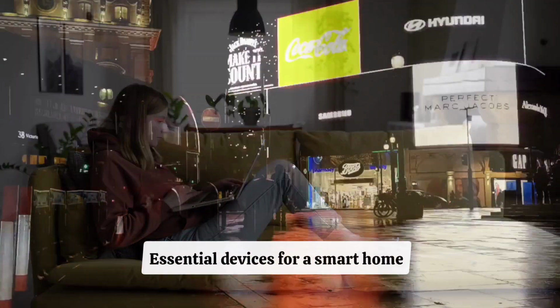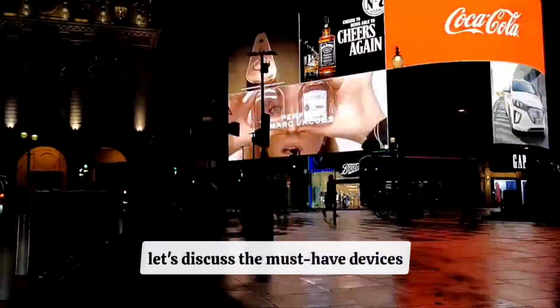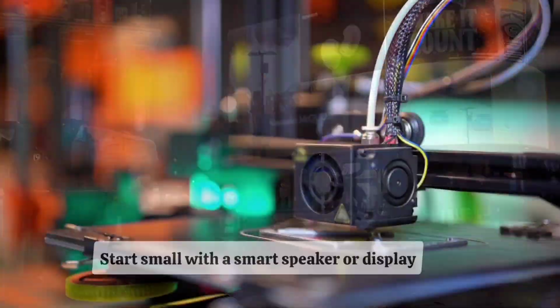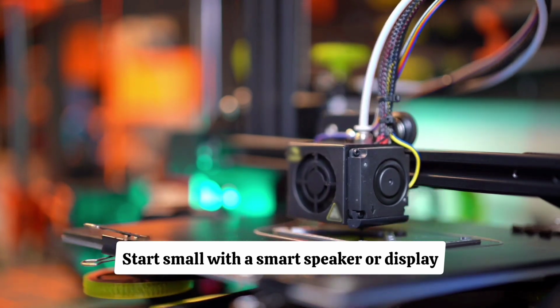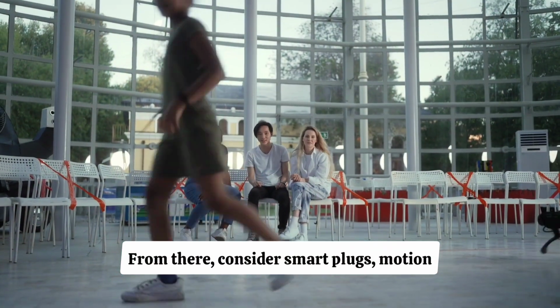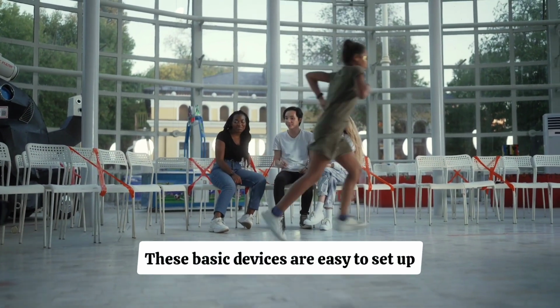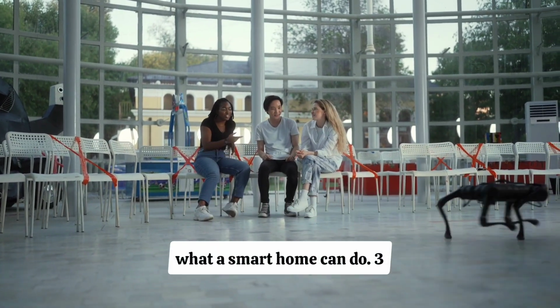2. Essential devices for a smart home. Now that you've chosen an ecosystem, let's discuss the must-have devices. Start small with a smart speaker or display. It'll act as the control hub for your home. From there, consider smart plugs, motion sensors, and cameras. These basic devices are easy to set up and give you a taste of what a smart home can do.